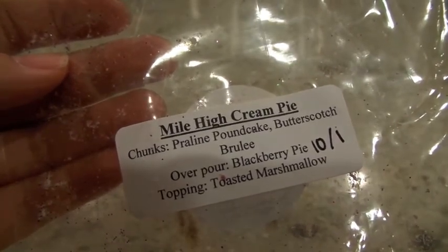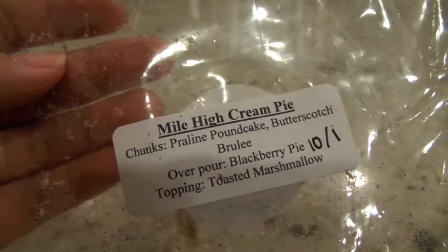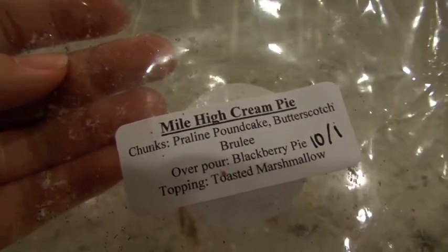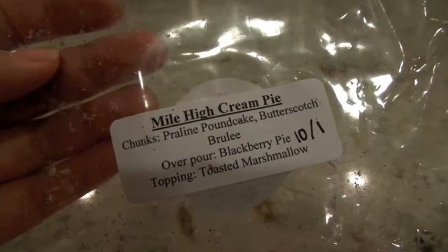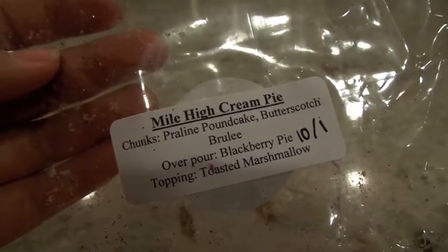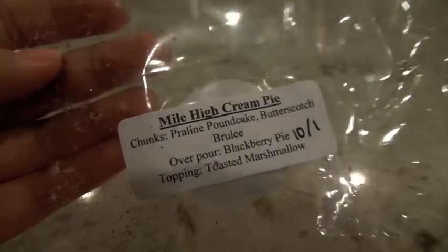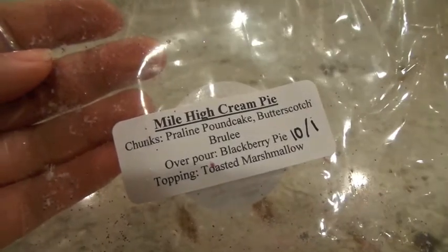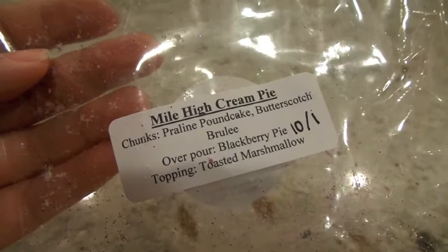And this one is a really good bakery, very thick, hearthy, warm scent. I absolutely love this one. I think the butterscotch brulee just makes it a little bit richer. And then the praline pound cake, you get that slight nutty scent and everything. Yeah, this one is a winner. This one is absolutely a winner.